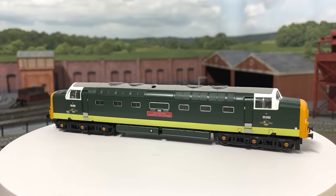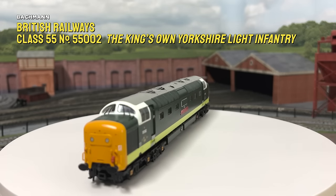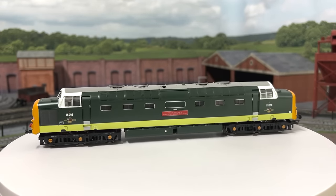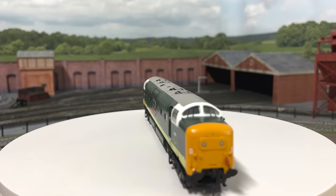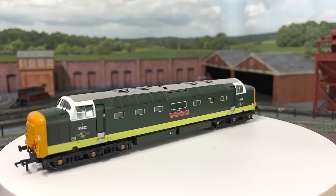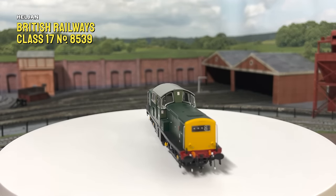Here is another diesel, the Class 55 Deltic, number 55002, the King's Own Yorkshire Light Infantry, whew, that's a mouthful, by Bachmann. An older model, but it still holds up fairly well in my opinion. I love the giant yellow ends on this one, something I think that was exclusive to this diesel in real life, wearing this livery. And this time a Heljan diesel, the 17 class, number 8539.